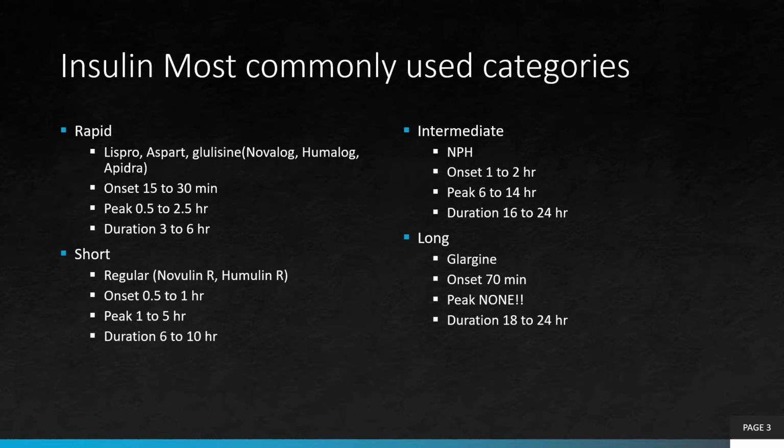So this onset of 15 to 30 minutes, I take that very, very seriously, and you should too. Think about that. It means you kind of have to give the insulin right when you see the meal come. It does require some time management from you as a nurse, but it is absolutely about the only way that you can handle rapid-acting insulin. It has a peak of half an hour to 2.5 hours, duration 3 to 6 hours.